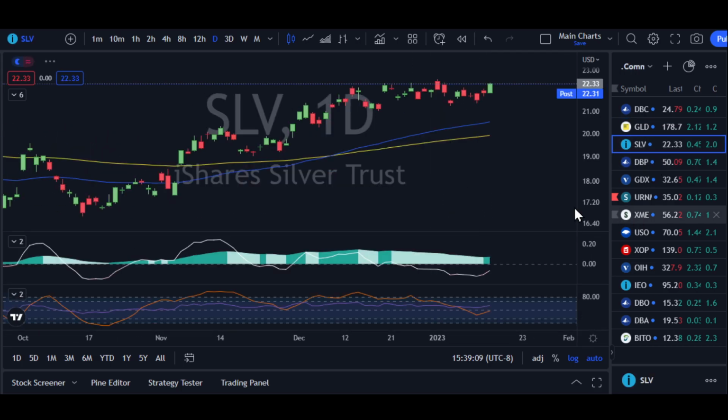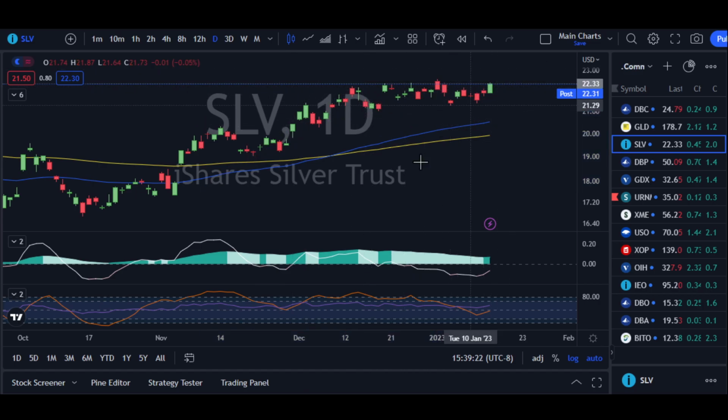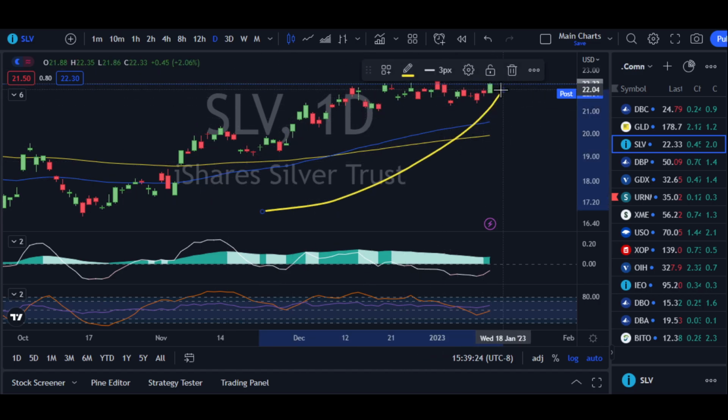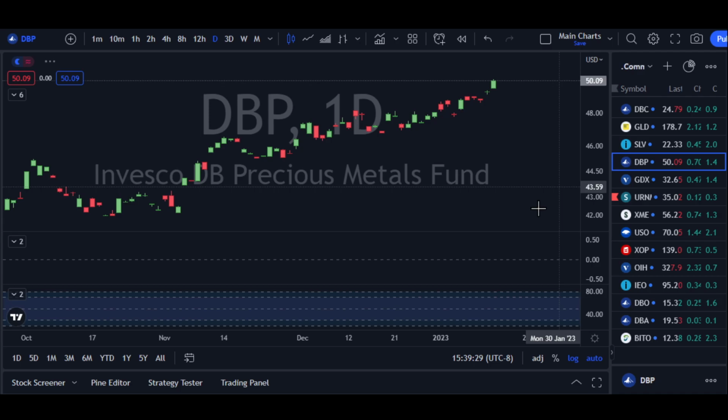SLV, not quite. It's not quite in the same situation as GLD. You can see this is sloping the other direction. This is sort of petering out, whereas GLD was moving more like a ramp. So I do want to call that out, but no opportunities, nothing actionable here.